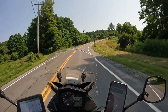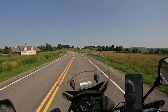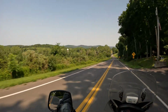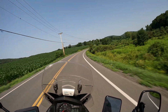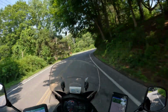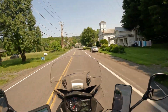Turning onto Winkle Mountain Road. That is New York farmland. That's a pretty view. This area is Ancram, or Ancram Dale, New York. Little borough here.